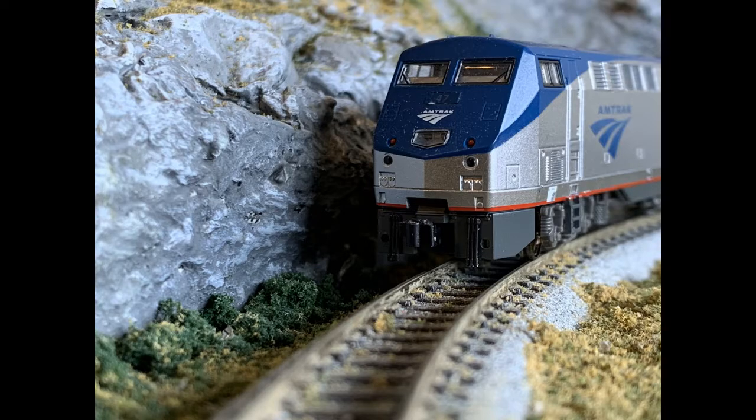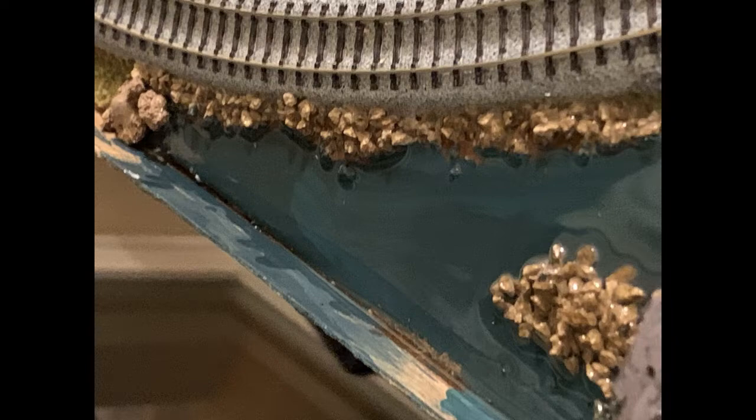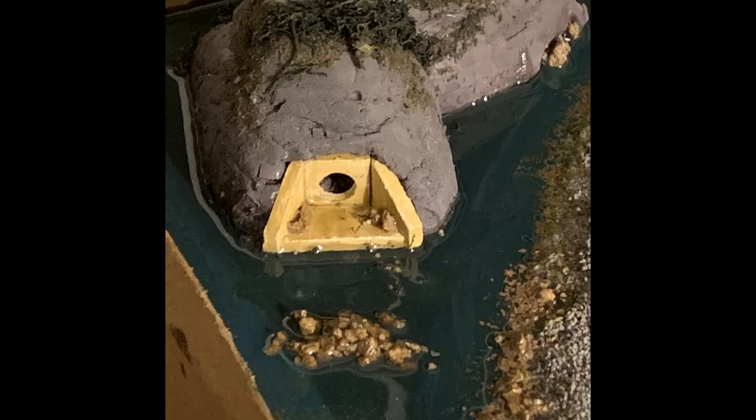That was made from insulation foam and Sculptamold, Woodland Scenics pigments for the coloring, ground foam, and trees to fill out the rest of the landscaping part of the scene. The rock and culvert near to the suburban area was a second attempt at water. I had a first attempt at water that didn't go very well, but I came back years later a little bit more informed, a little bit more daring.